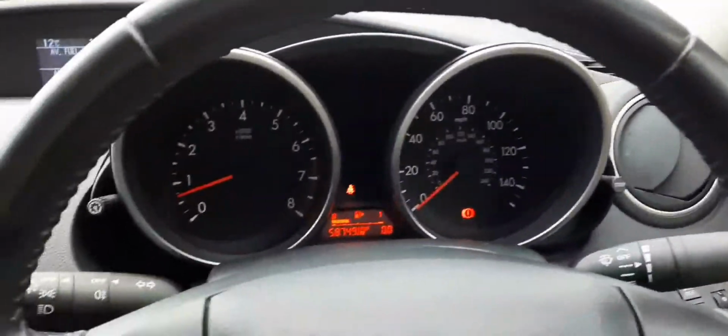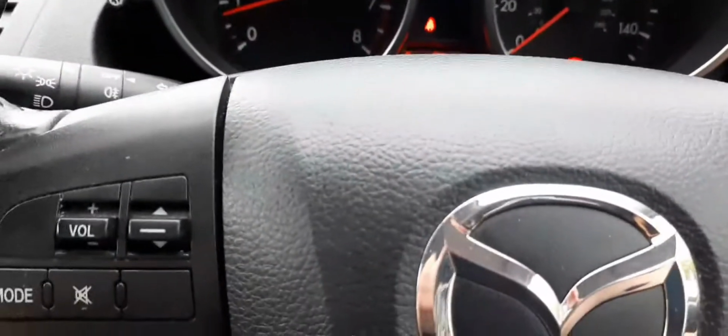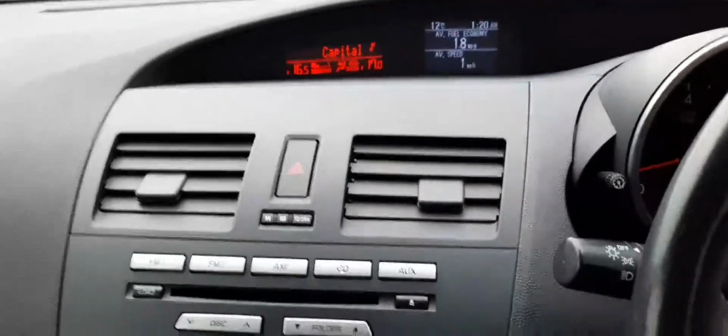Nice and comfortable. Wing mirrors all fold in like so. Okay, so they will operate correctly. Car's got DSC, so dynamic stability control. So what that does is you can turn it off there, okay, but that's your traction control. So stops you wheel spinning. If you had to brake hard and you started skidding, it would help keep you in a straight line. So it works with the ABS, and it will help keep you in a straight line.